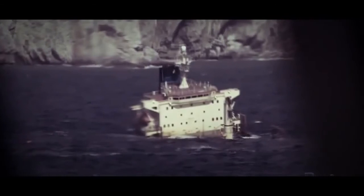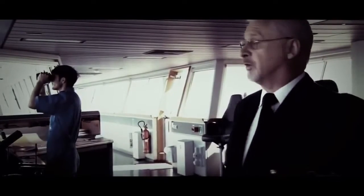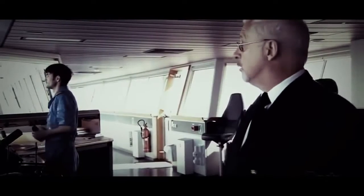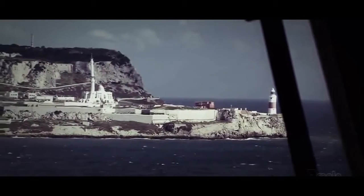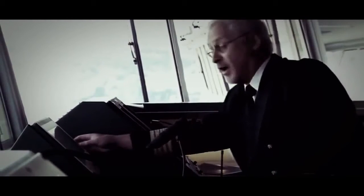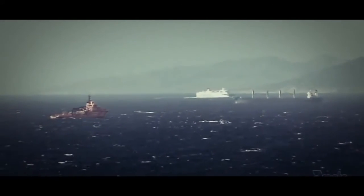I'll make it half ahead now. Half ahead. There's a really strong current around these waters that you have to be careful of when you approach the Gibraltar. Reduce to slow ahead. Slow ahead. Okay, helmsman, please take over the wheel now for heading 325. 325. Thank you. Traffic picks up.